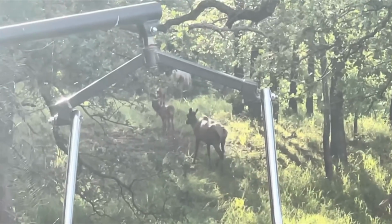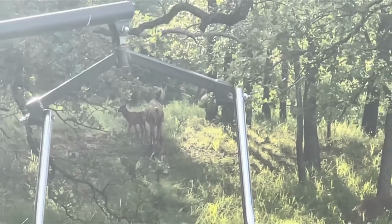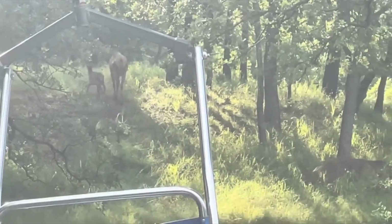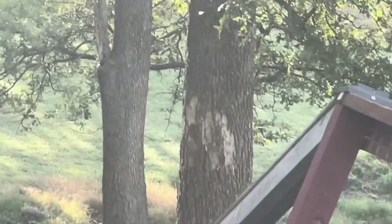We do have elk season down here. Some of y'all have asked about elk season. We do have elk season down here. Yes, we do. And I think they're allowed to kill about 5 in this area, bull or cow.